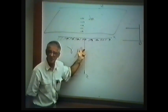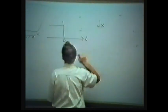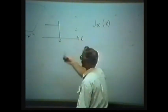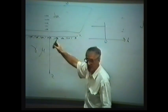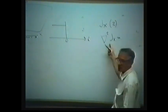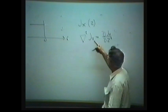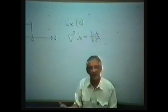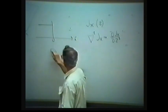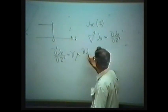Let us look at our heat equation. We have only one component of current, Jx. Current depends on only one coordinate, z. Why? Because we don't have Jy, Jz current density. The field is independent. Therefore, this complicated Laplacian of the current density, electrical field, simply becomes d²Jx/dz², because if you remember, the Laplacian is the sum of second derivatives. Now, therefore, all our heat equation becomes d²Jx/dz² equals gamma mu dJx/dt.